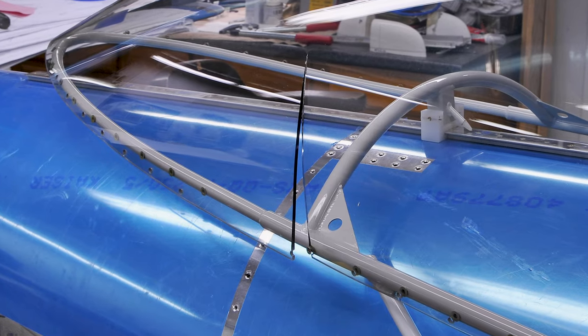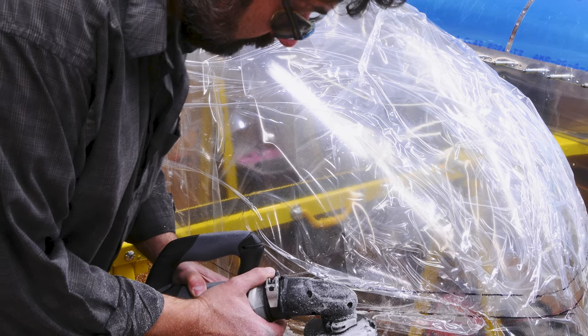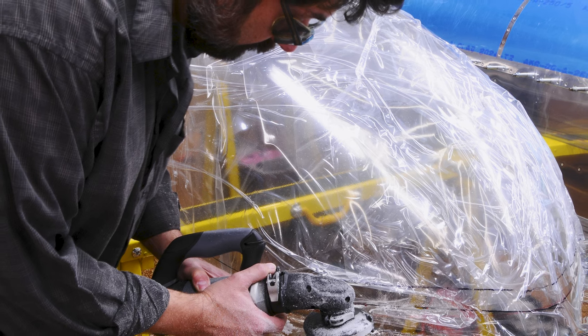I have to admit that I did get a crack in my canopy in the rear part right in here, because I tightened the screws too much, so that was a $1,000 exercise in futility. But at this point, I'm glad I did, just because the second one always comes out way better, and it did, so I'm happy that I spent the time and money to just get it done right.